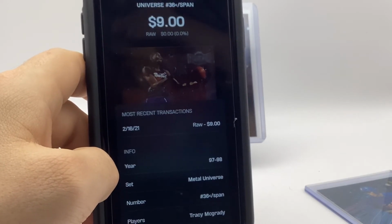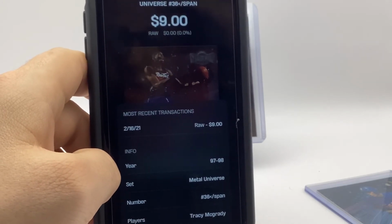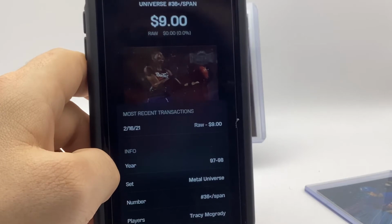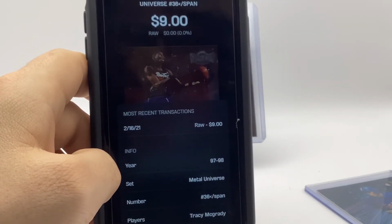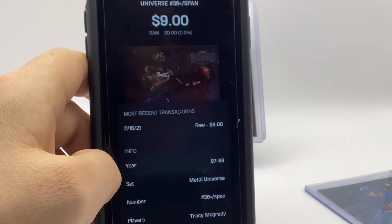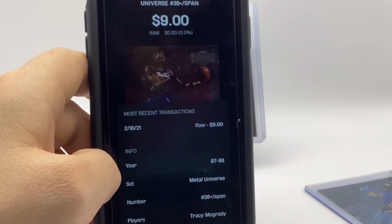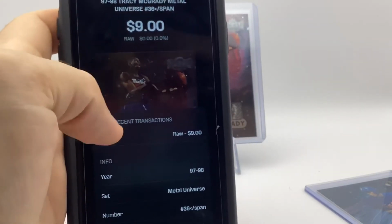If I was going through a big collection, I might just glance at it. If I scan a card and it says its most recent sale was $50, it might cause me to set that card aside, even if it's not super accurate. But for the most part, this data is kind of meaningless.